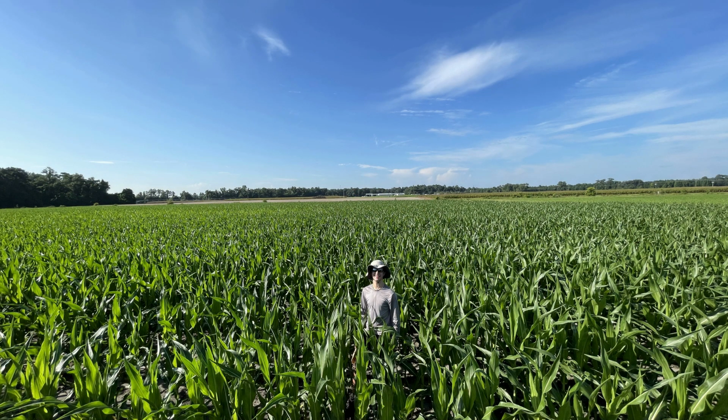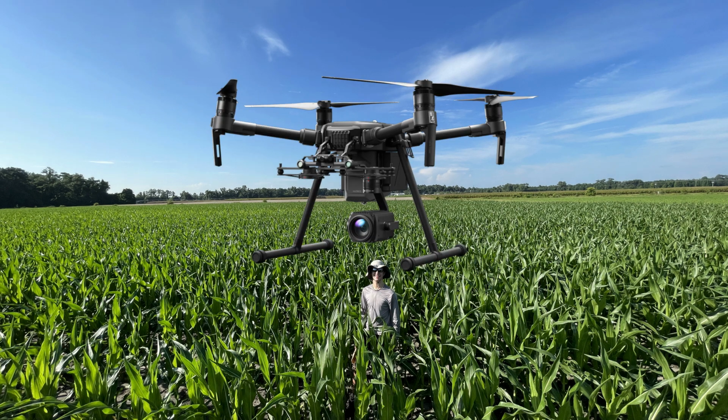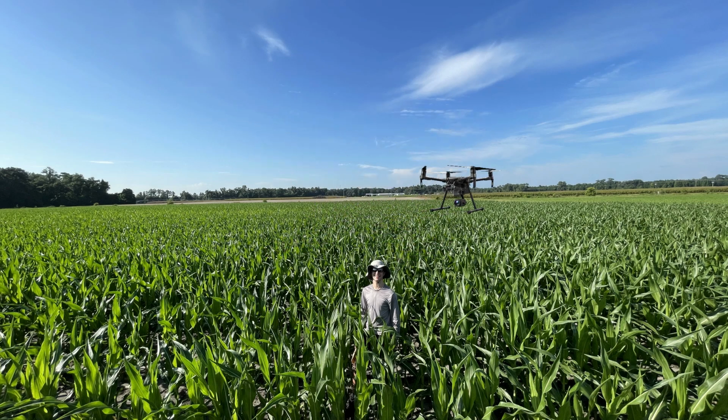Neither of these methods are very practical for a large-scale operation, so the goal of our research was to develop a way to accurately predict yield and leaf nitrogen from images collected from a UAV, or unmanned aerial vehicle. Essentially, we wanted to see if we could predict these statistics by just flying a drone over the field and taking pictures with an attached camera.